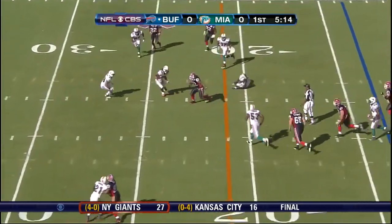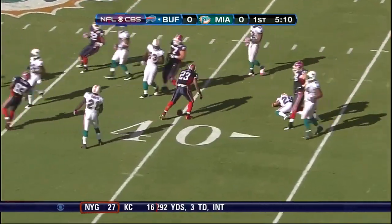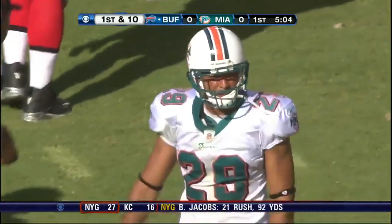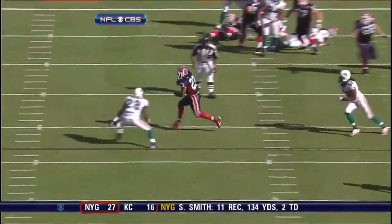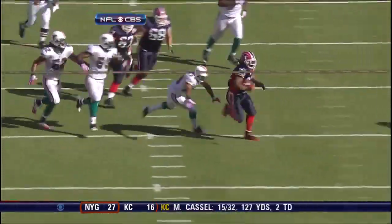Lynch. Jabril Wilson can't make the tackle. Oh, there he goes, Marshawn Lynch. And he's up to the 36, grabbed by Culver, a 23-yard catch and run by number 23 and a first down. One of the reasons why they've given up so many big pass plays is because of their inability to make the tackle. Here are the opportunity for Jabril Wilson to tackle Marshawn Lynch.